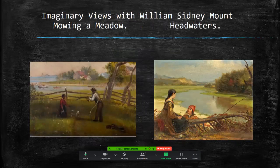Again, these are not actual pictures of Newtown Creek. They were done by a gentleman, William Sidney Mount, who lived out in Long Island, some 20 or 30 miles from this location. But he was very familiar with the area. He frequently went to Manhattan, where he went to art school. And he knew pretty much the terrain of Long Island, and this would be a very good approximation of the mouth of Newtown Creek. This would be the East River, for example. And over here would be the headwaters of Newtown Creek, which would be in English Kills.